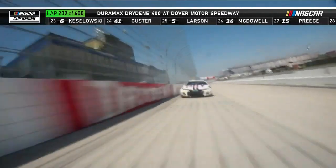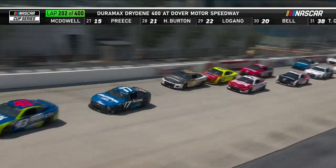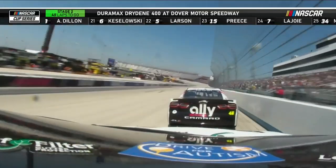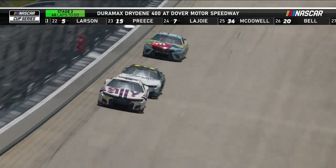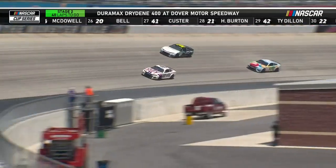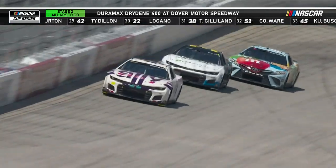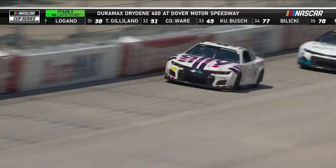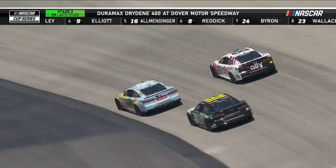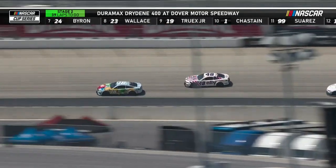Pretty bold move there. Contact. Chris Buescher getting into it there outside turn 2. Bowman to the front, last year's winner. Both those drivers just ran their fastest lap of the race during this run about 8 laps ago. And Kyle Busch is coming all the way to the front. Sure has.